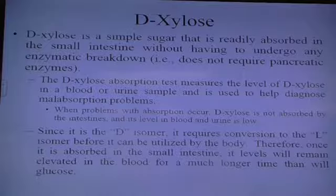Okay? And so that's basically it. You give the D-xylose, and it doesn't need to be broken down, so it's not going to involve pancreatic function. So what function are you testing? You're testing the malabsorption portion. Everybody follow that? If you give it and it does not appear in the blood, what does it tell you? It was not absorbed. And so that's the way we test for malabsorption. Okay? Everybody with me on that? Everybody see why we can't use glucose? Unless you're real quick, you're not going to catch it. Okay?